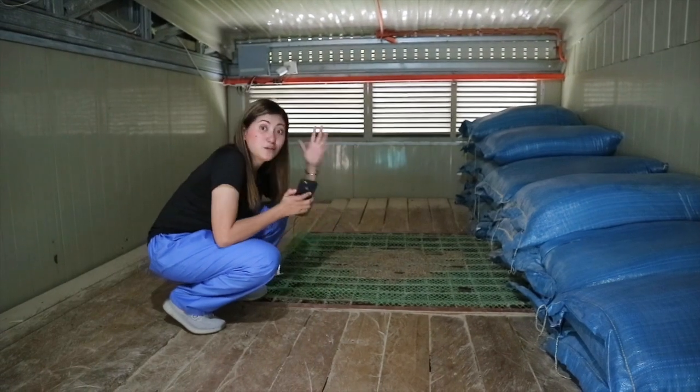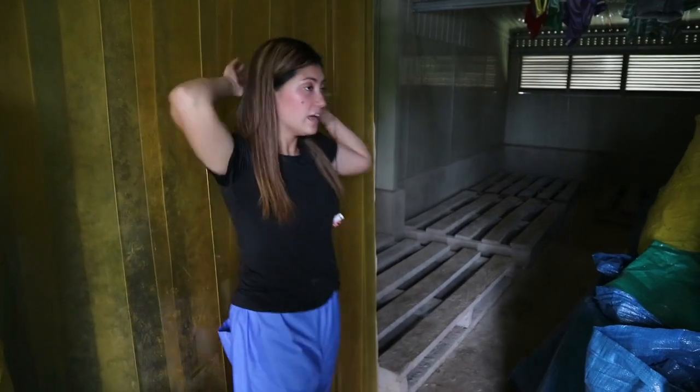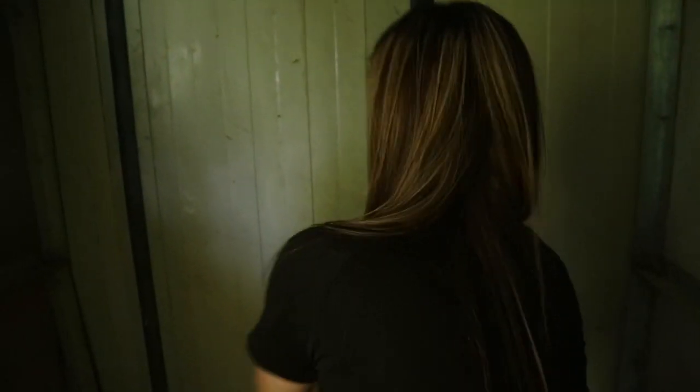Para maintindihan mabuti, pasok tayo sa loob. Meron din yellow curtain dito sa bodega kasi all doors dapat may ganito. Kasi sabi ko nga kanina, it protects against langaw and other insects. So, let's go.